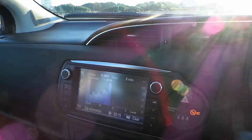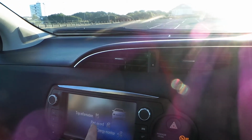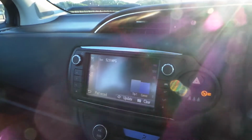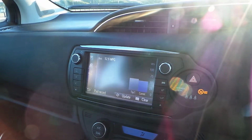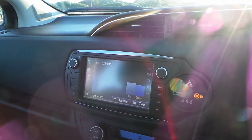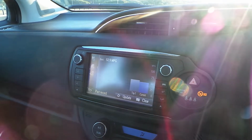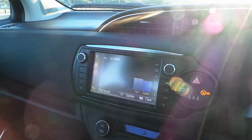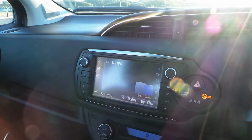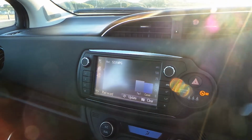So really clever little system. And if we go back here, you can actually see your past record. So like I say, for example, you can see that there, 52.9 MPG there, obviously showing what your record is. So yeah, you can really keep tabs on the amount of mileage you do, the amount of petrol you use, and how much your battery's been restored through the hybrid engine. So really clever bit of kit, and definitely a major plus point for the car.